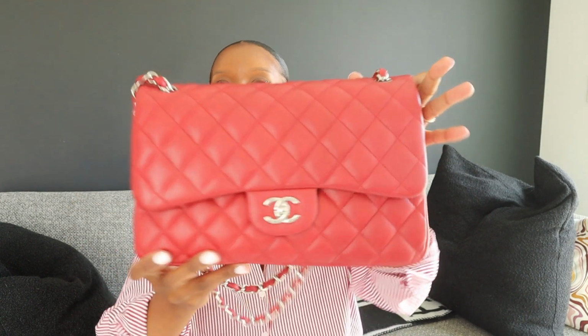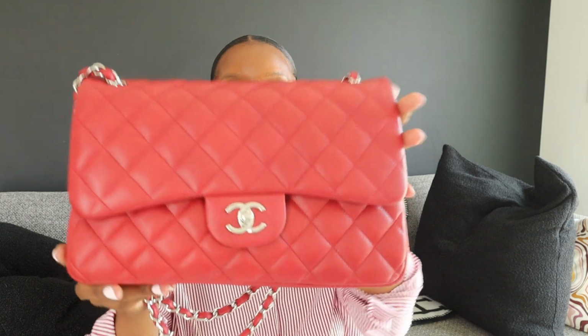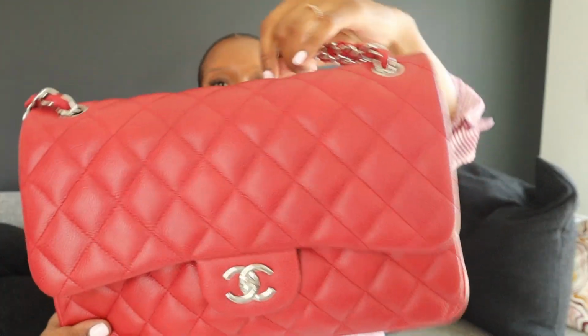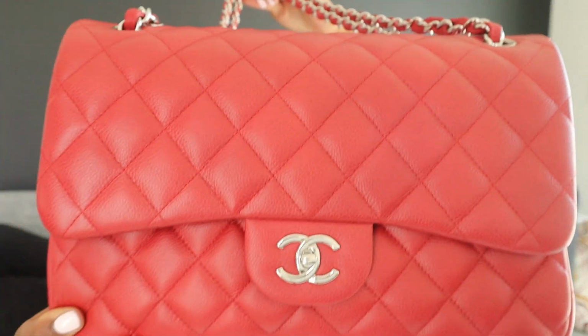But to jump right in, this is my push present for our second baby that I'm currently still pregnant with. This is a Chanel classic jumbo double flap. It is red caviar with silver hardware. See the chain, silver hardware. It is a 14 series bag, which is the year 2010, 2011.